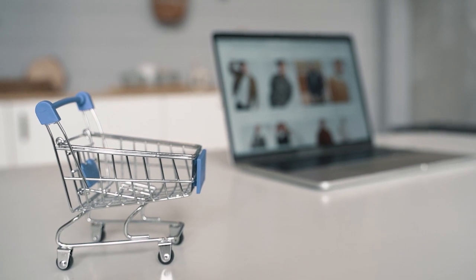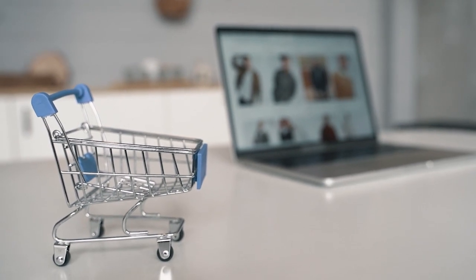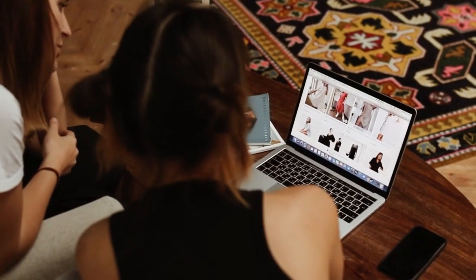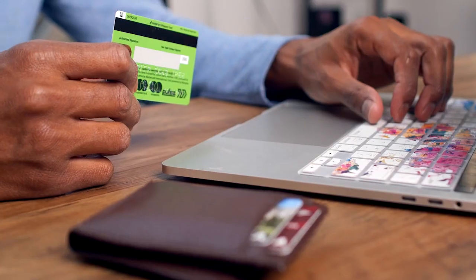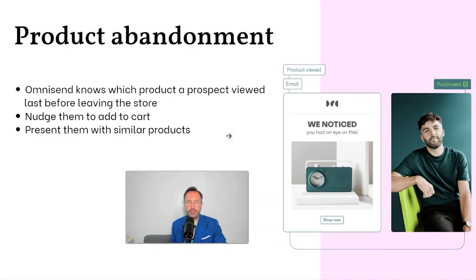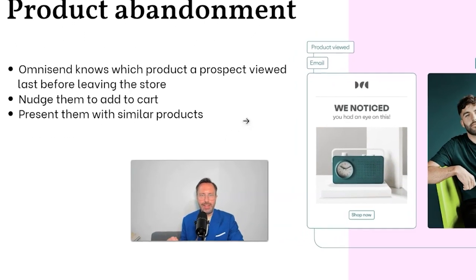This is when somebody goes, browses your website, looks at certain products, but then they never actually add it to the cart and they never end up buying it. So with programs like Omnisend, they know which product a prospect viewed last before they exited the website, before they exit your store. So what we can do is we can nudge them with emails to add that product to their cart.